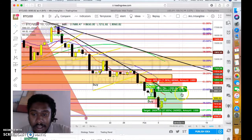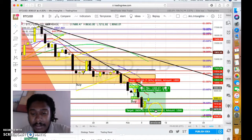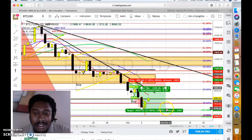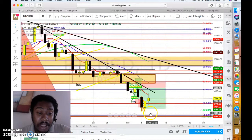But that sell signal I had on Bitcoin went through. Take profit was hit. You could have even held it longer, but as you can see, there was exhaustion. Based off my type of trading style, I'm a lot more accurate, so it cuts out the greed. This right here to me is greed. If I held any longer than that, I was being greedy.